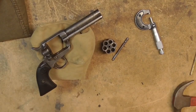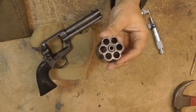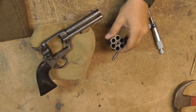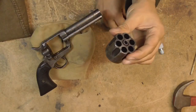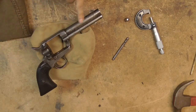Now, before we can even think about casting bullets for this gun or loading for this gun, we want to know what our bore diameter is. And after that, we're going to figure out what the throat diameter is on each of these to make sure that we're not getting a bullet that's coming out one size through here, being swaged from the throat, and then going into the barrel.